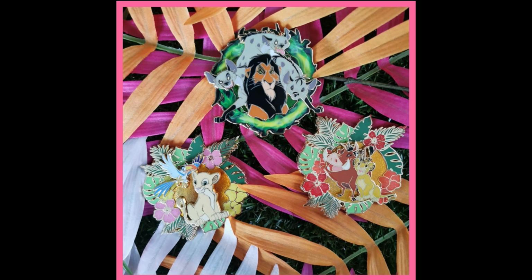Next, we'll head overseas. First is Derwent Collectibles. They haven't had a new exclusive pin release since the Balcony series, but they are back with a Lion King series. For those of you that don't know, Derwent Collectibles is located in the Netherlands, but they do ship, I believe, worldwide, at least to the United States.